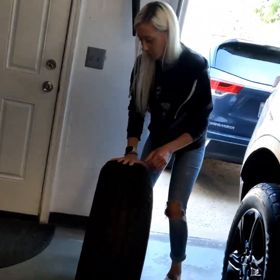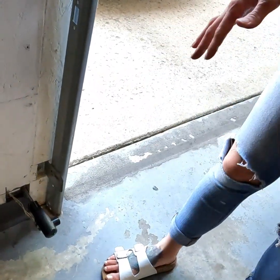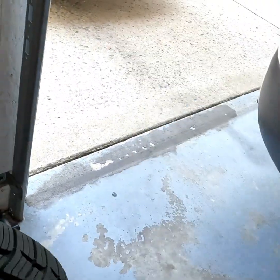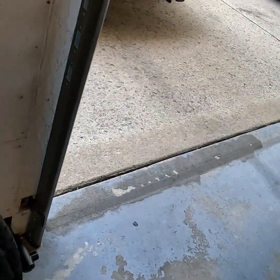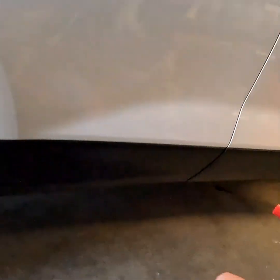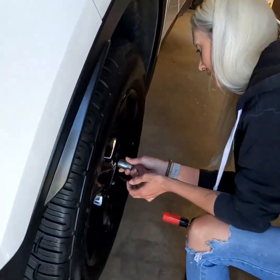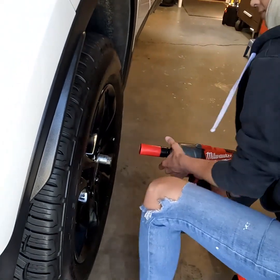But hey, before we put these on, we'll wipe the insides out. Yeah, that's gross. Yep. She's still got some girly in her. Touching the tire was gross. I didn't say that. I said the inside of the tire was gross.